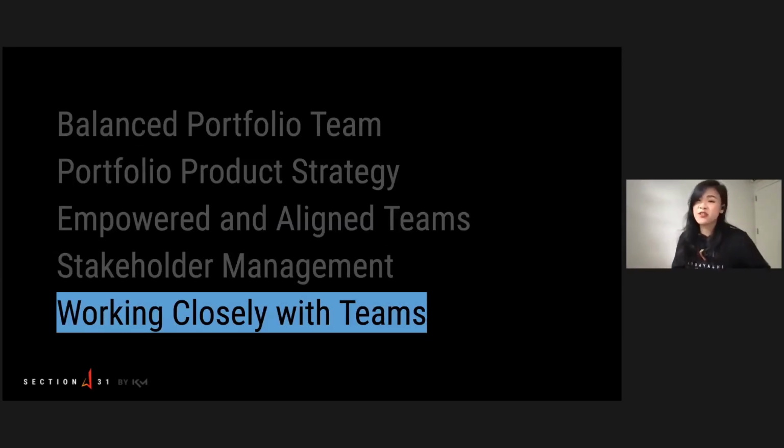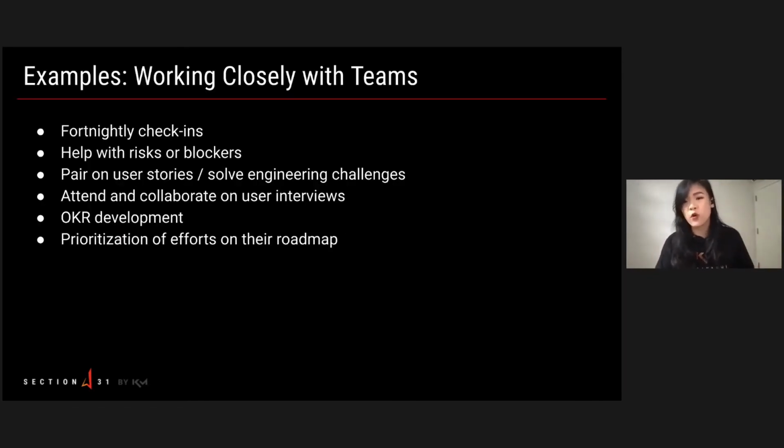Now, the last bucket of portfolio tactics that we've developed is all about working closely with our teams. This can range from the more obvious, like holding fortnightly check-ins and supporting with risks and blockers, to the less obvious, like setting aside time to pair on engineering challenges or to collaborate on user research. Working this closely shortens our feedback loops and cuts out the need for a ton of status update type meetings that you see in a lot of orgs. We're also able to provide more informed recommendations to help teams move forward. We can connect teams that are working on similar challenges, and we can also represent them well in meetings that they're not present at.